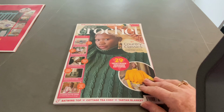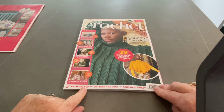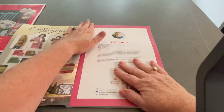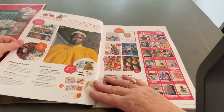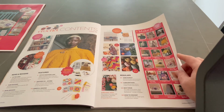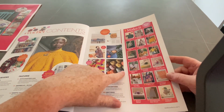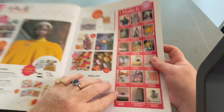Okay. Basically, that is all the same as on the front, apart from batwing top, cottage tea cosy, and a tartan blanket. So, let's open la page. Ouvre la page, even. Probably isn't a page, but never mind, I'm just being silly. So this is the contents bit, but I hate these. I can never really see the detail perfectly, and to show it on the camera as well, it makes them even smaller, so we'll forget that bit.